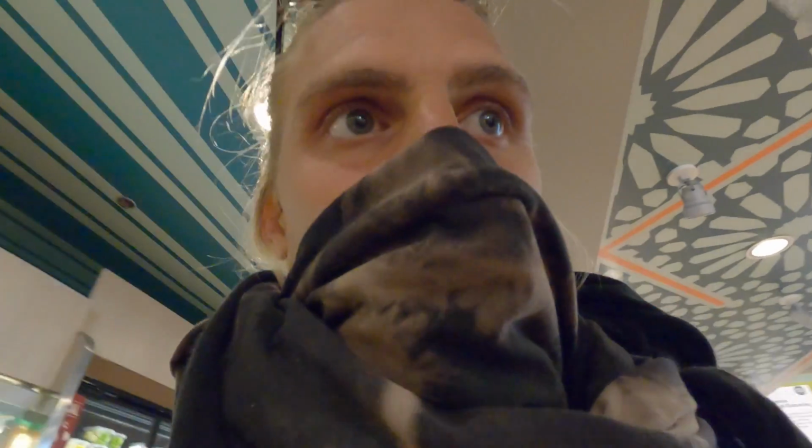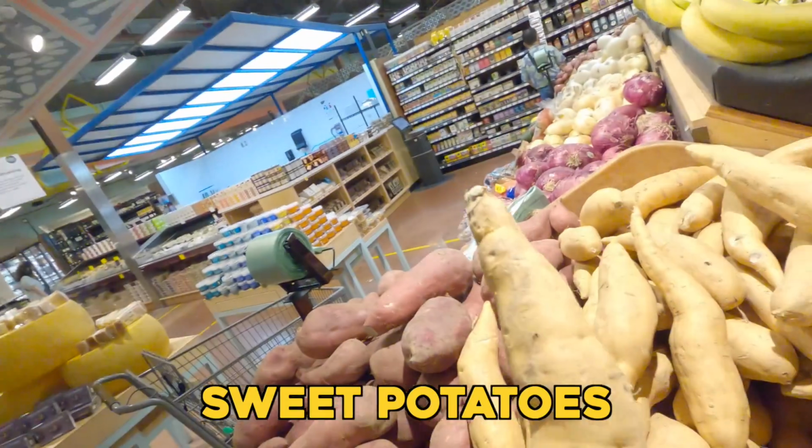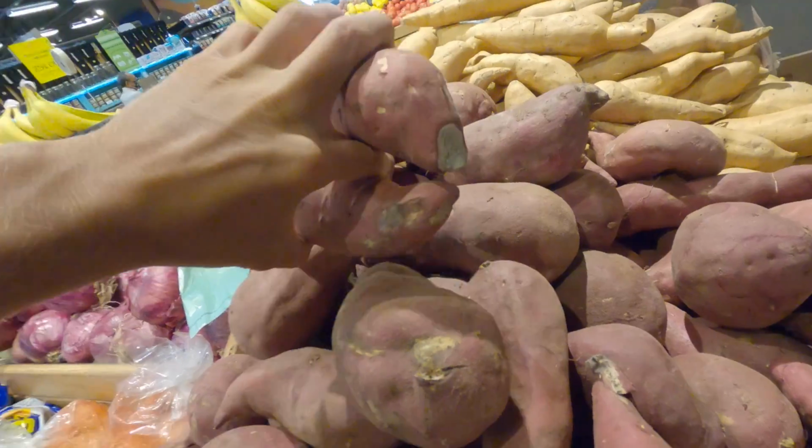I personally like to fuel up on sweet potatoes. My favorite thing is to dice these up in little slices, put them in the oven and bake them for 30 minutes with coconut oil, and then make like the best French fries ever. So you can put that with anything really, and it makes it taste good.